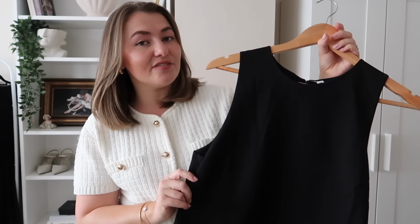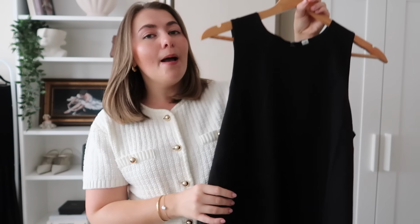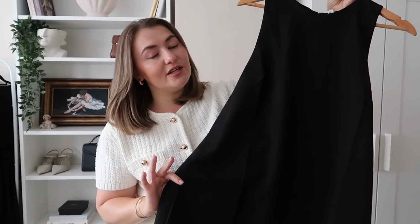And they did also have this in a white, which again, I was this close to ordering because if I like it, I'll just get it in another color. But I wanted to test it out first because I do find mini dresses can be very tricky when you're a short girl.